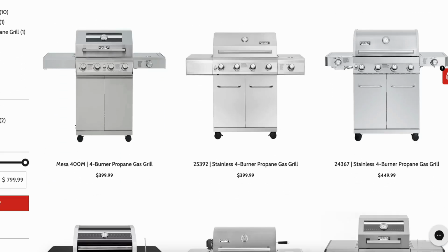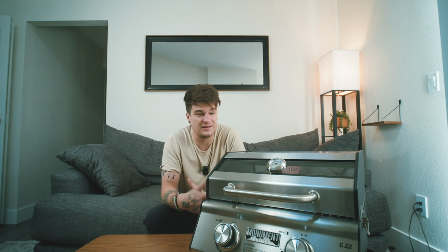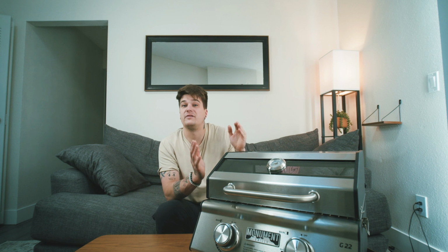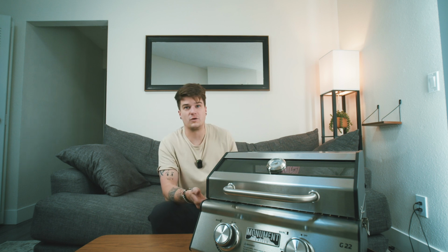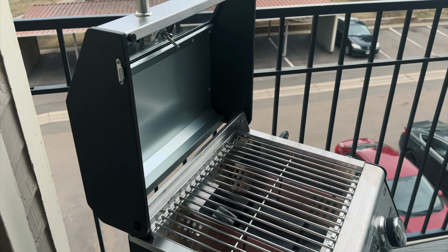I had one back when I lived in Utah and it didn't even survive the full year out there. I couldn't store it. It didn't really do that well, even with a grill cover out in the elements. It wasn't easy to clean and it just kind of started to deteriorate. It started to rust. I've only had this for a few weeks, so I can't say that this won't rust or anything like that. But I can just say that the build quality on this feels really solid.